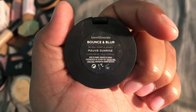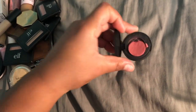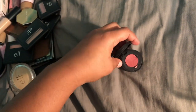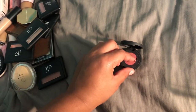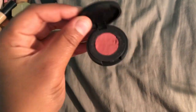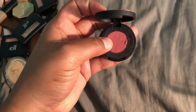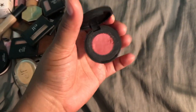And then the last one is this Bare Minerals Bounce and Blur Blush in Mauve Sunrise. I dropped it twice when I got it. And look, it keeps coming out of the pan. But this is such a pretty blush. And I put it out on my desk because I want to use it before it totally collapses on me. But it's a very creamy blush. So I don't know if I should count it as my cream blushes or my powder blushes. This is definitely something I could use up easily because it's such a pretty blush. And it's so small.